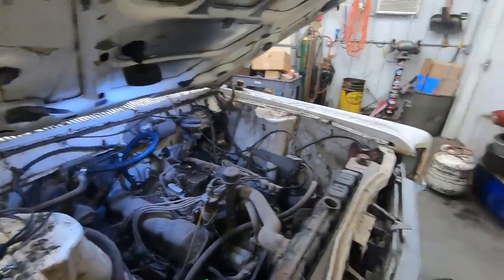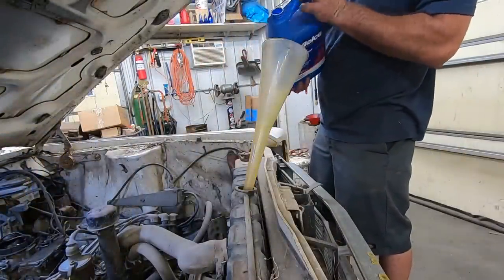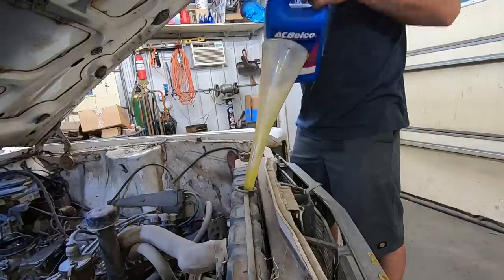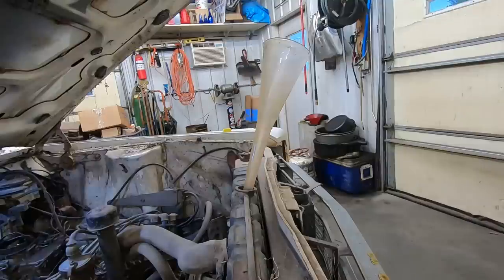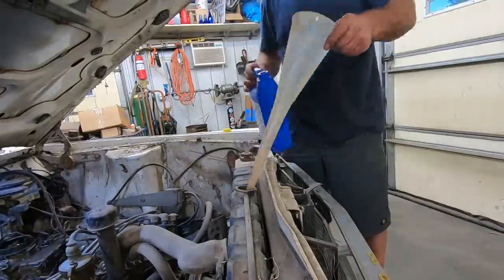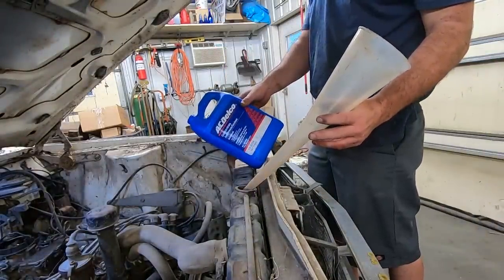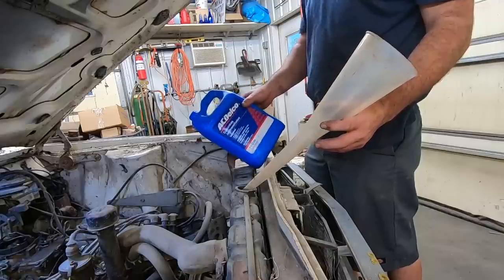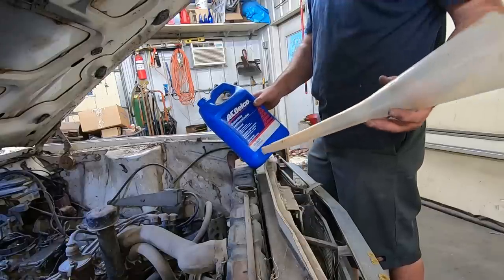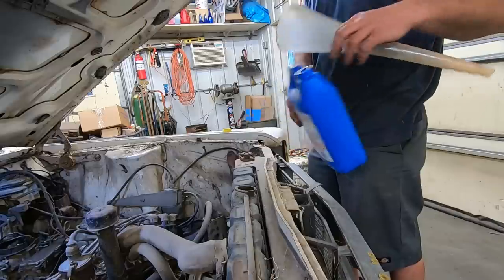All right. Coolant time. Is it running on the floor yet, Duff? I don't see anything coming out the bottom. Well, we're a gallon and a half in of AC Delco coolant. I hope they find that acceptable. Well, a gallon of AC Delco and a half gallon of water. It'll be fine.